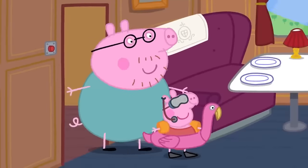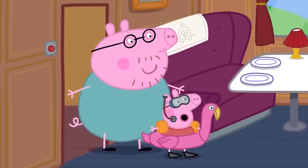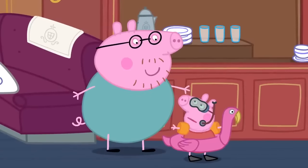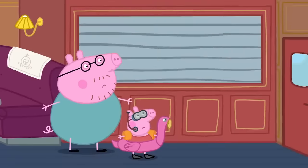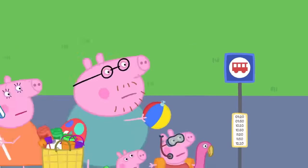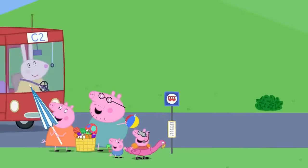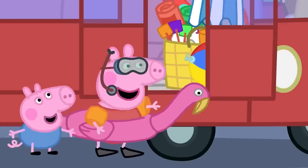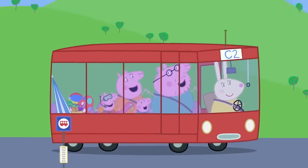Peppa and Daddy Pig have found the dining carriage. This carriage must be for people who want lunch. Is that your tummy rumbling, Daddy? I'm afraid the train has broken down. Oh dear, we'll have to take the bus. Now, Peppa's family are waiting to catch the bus to the seaside. All aboard! Next stop, the seaside! Hooray!